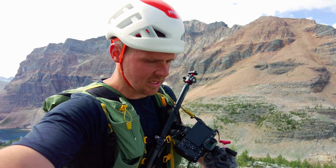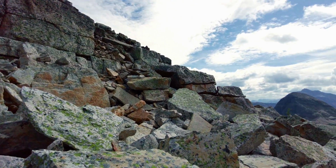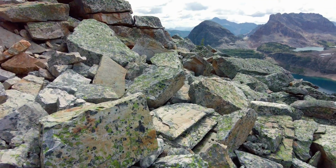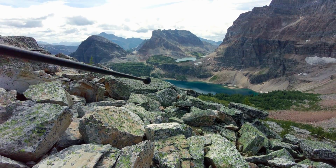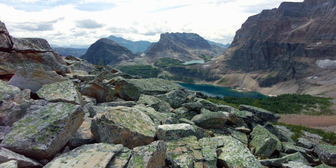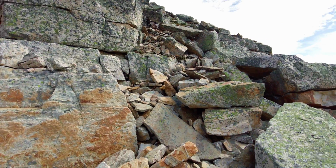Oh, this is wild. These rocks are like the size of small cars now. Well, I think there's a Scarab Lake and Mummy Lake. You can now see in the back. Which way to go? That way? That way looks better to me.